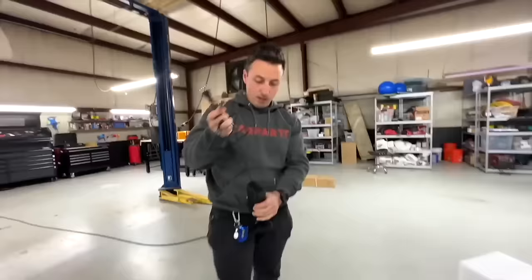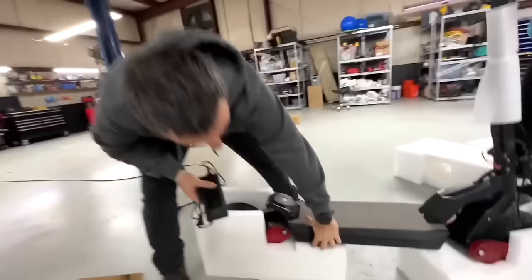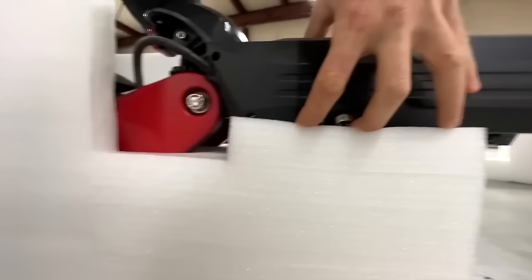So the scooter's battery is so big that it can take a long time to charge. So you have the option of plugging in two chargers at the same time right here. Oh, there's two ports. Yeah, if you want to charge faster, you can do one, or you could do two to go double speed. They only give us one.